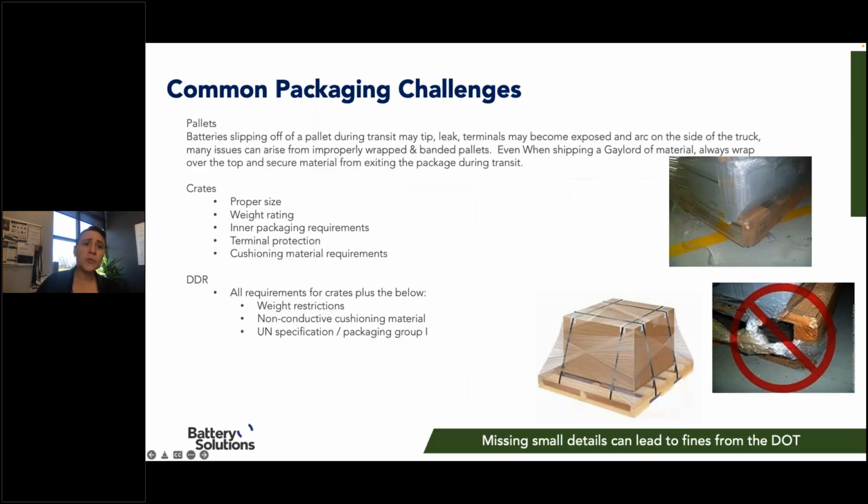Now, when you think about the common packaging challenges, the first and foremost is that things are not always the right size. And batteries do tend to slip off in transit. They could leak, they could tip over. These are things that are just a part of anyone that transports any type of material, right? Please make sure you have a proper size and that the container you have is rated properly for the weight. And then that the inner packaging requirements are met.